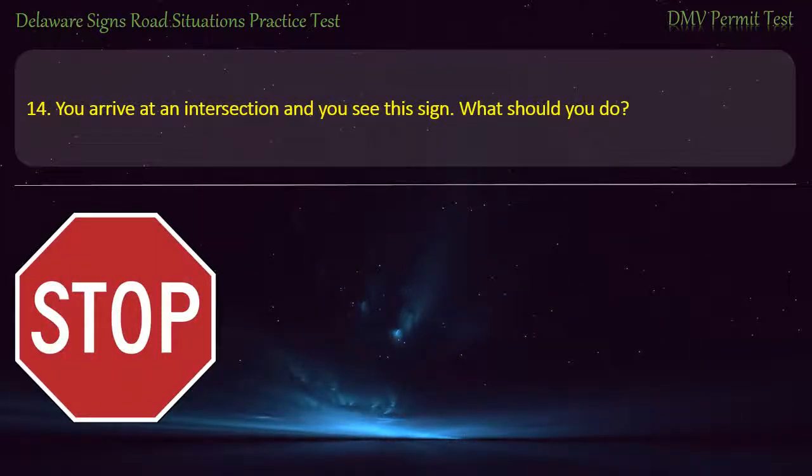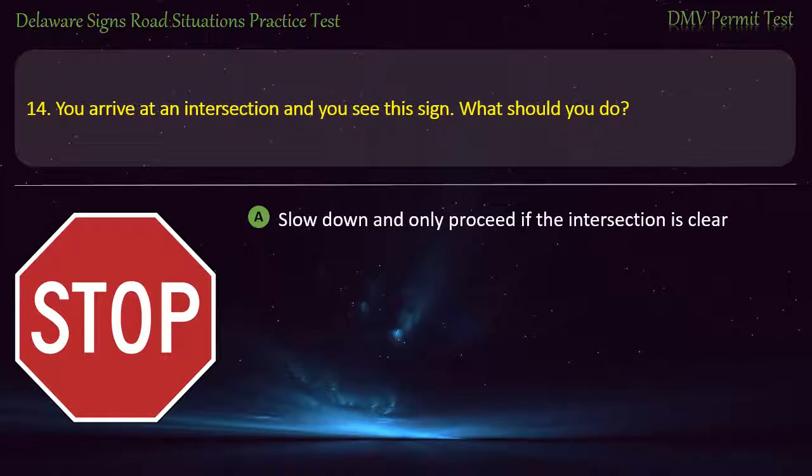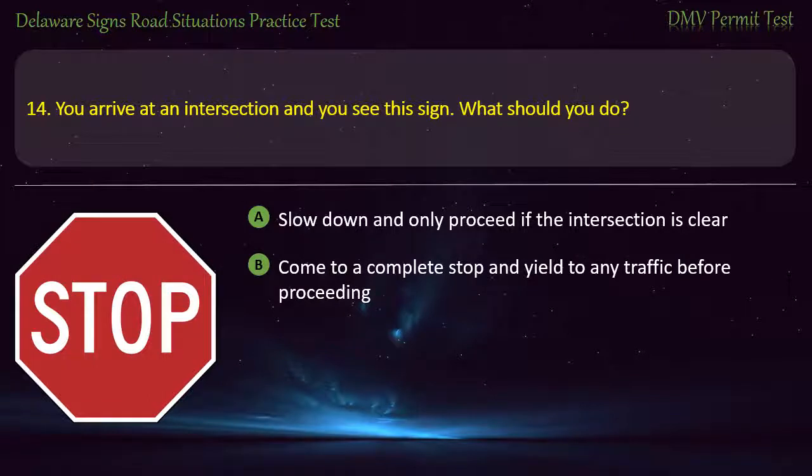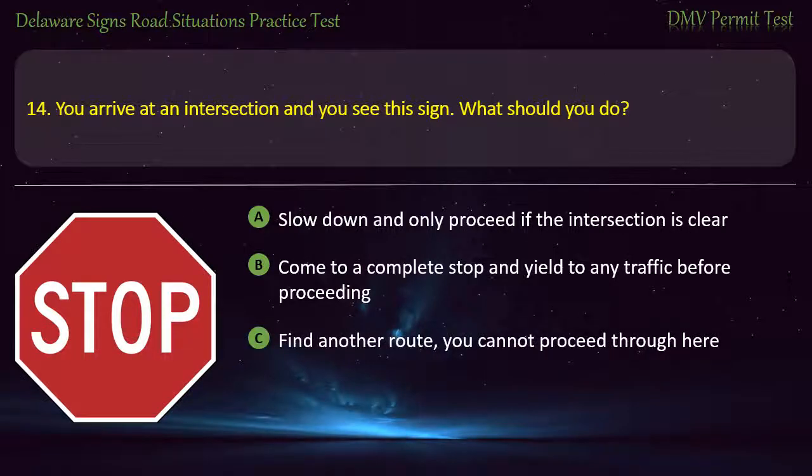Question 14. You arrive at an intersection and you see the sign. What should you do? Slow down and only proceed if the intersection is clear. Come to a complete stop and yield to any traffic before proceeding. Find another route. You cannot proceed through here. Come to a complete stop and then go. Answer. Come to a complete stop and yield to any traffic before proceeding.